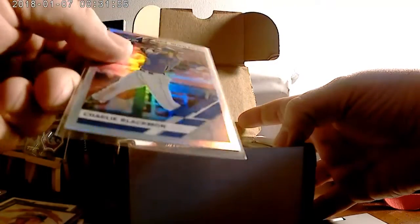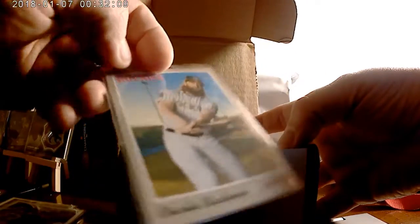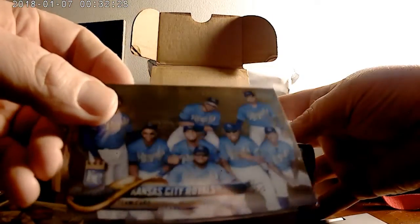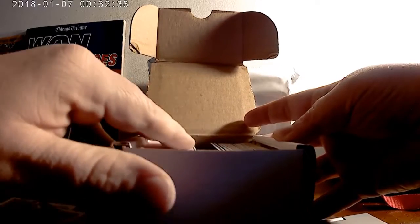And Charlie Blackman, career card. Another Charlie Blackman, is this? This is a short print. I don't know if I have that one in my collection or not. Max Scherzer, the old style Topps. Number 92 out of 99. And a gold Kansas City Royals team card. Number 1793 out of 2018. And the rest are just common cards, some rookies. That's awesome.